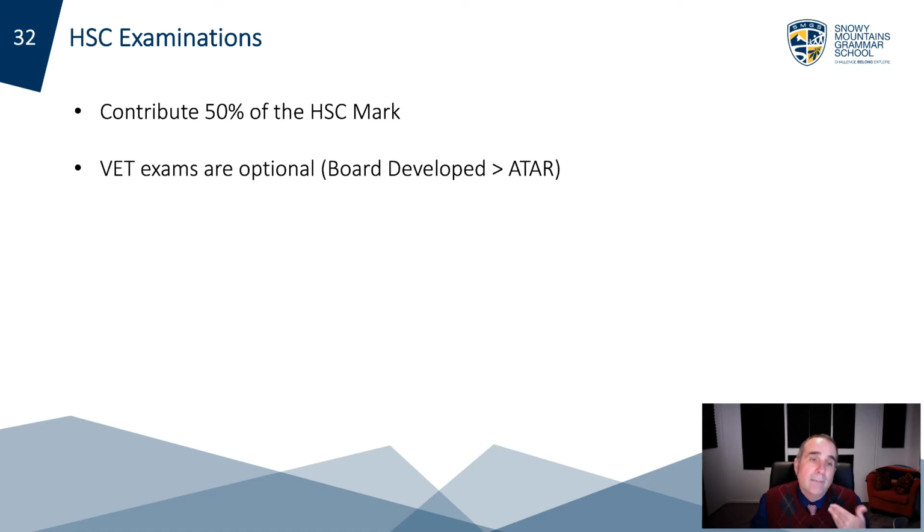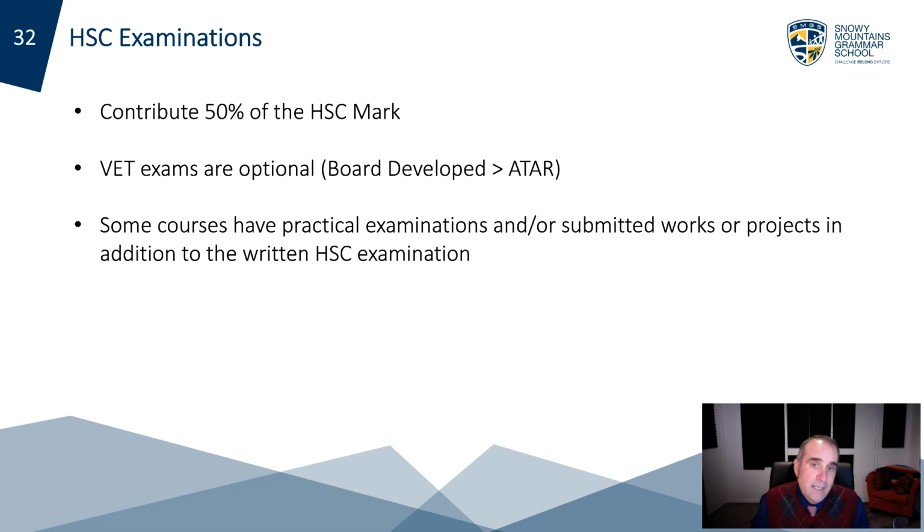Remember, some VET examinations are optional. If they're board developed, it will go towards the ATAR. Some courses have practical examinations, so I've simplified it because some courses are a little bit different. There might be submitted works, major works, or projects in addition to the HSC examination. I'm thinking drama, I'm thinking visual art, I'm thinking design and technology.